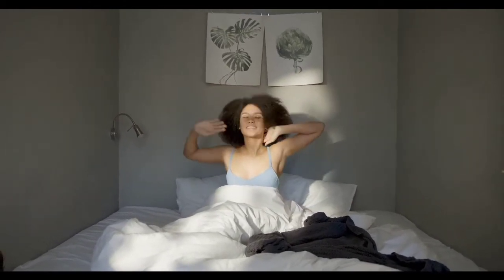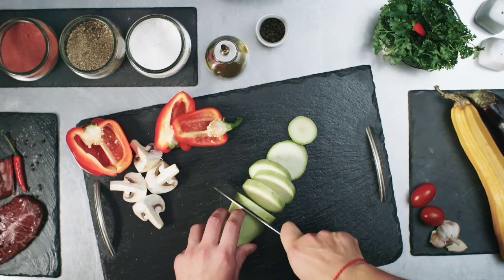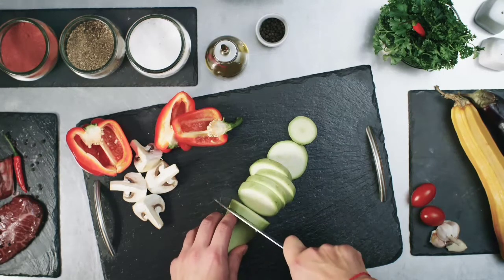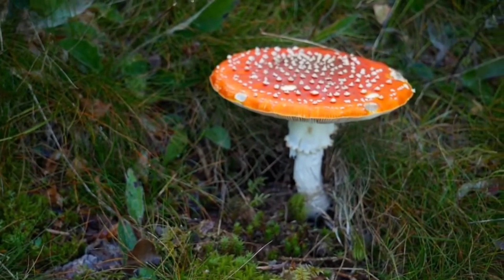Has a lot of vitamin B1. Is an anti-inflammatory. Is an effective antioxidant. Possesses anti-cancer qualities.